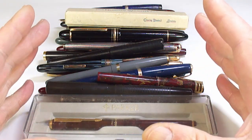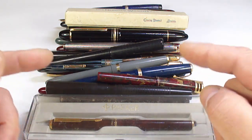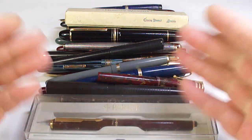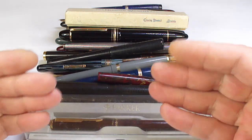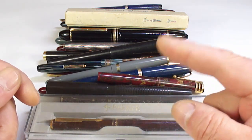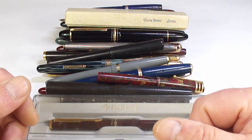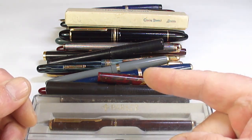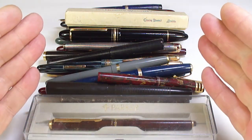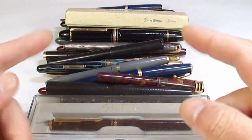Others, for some strange reason, people do not make any inquiries. I've got some gorgeous pens still available that nobody made an inquiry about. But I think that strange reason is quite simply people look at the pens and go, oh yeah, there's no way that one's still going to be available. Listen, at the end of the day, if you don't ask, you don't know. Nice and simple. Right, without further ado, let's have a look at these pens.